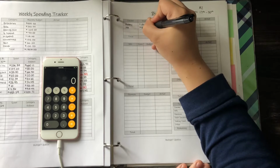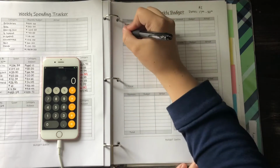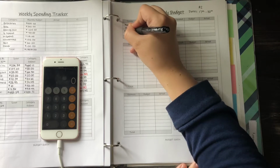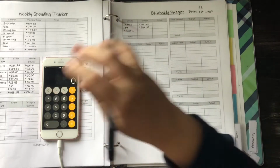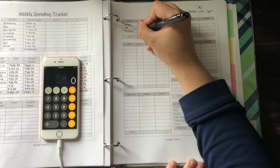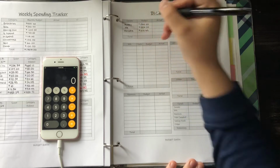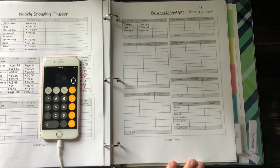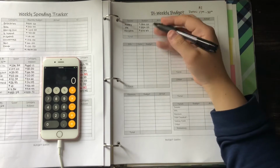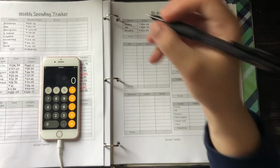Mine is $586. That is what I get paid every 2 weeks from EI. Variable, I'm just putting my child tax benefit, so $373.63. If say I get paid from Etsy, that'll go under variable, or if I get my tax refund, that'll go under variable, so that is why I have that.